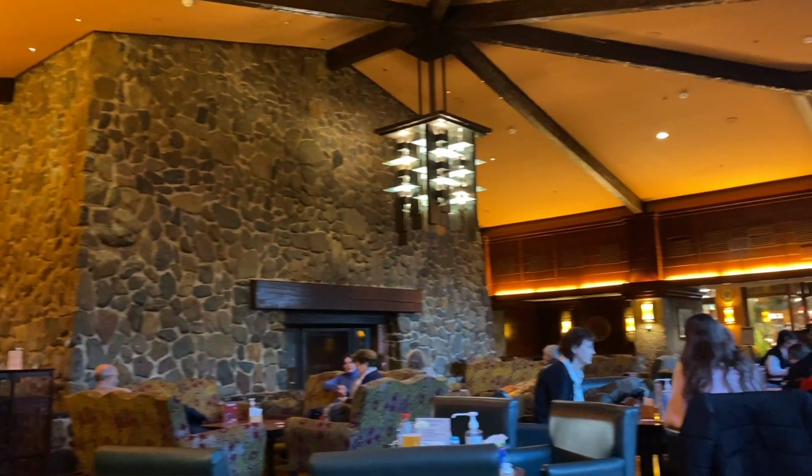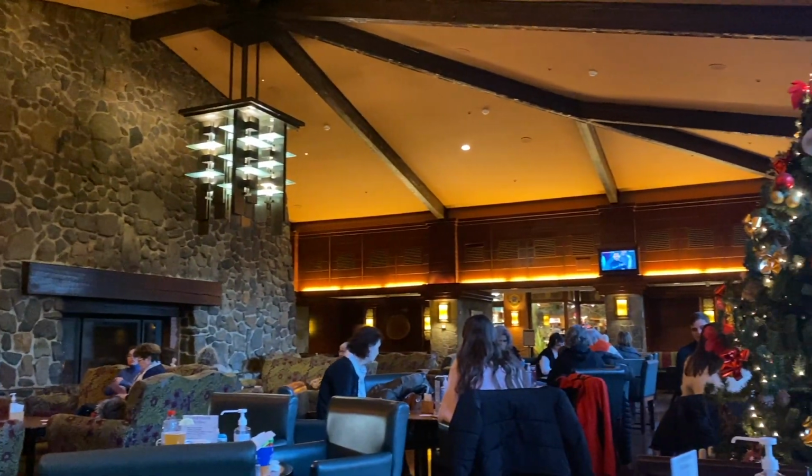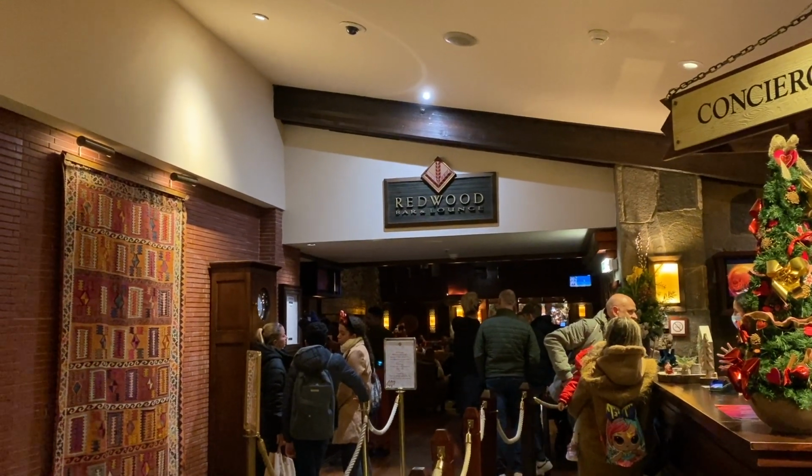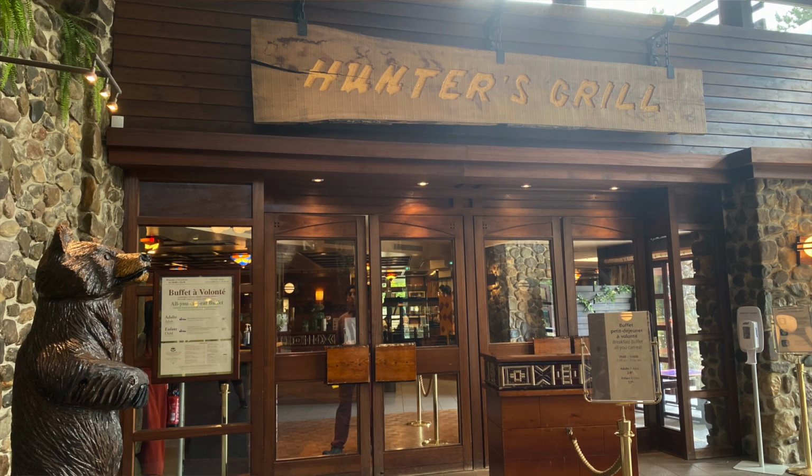In the Sequoia Lodge, this is the Redwood Bar, and they serve drinks. You get nice drinks like this, speciality hot chocolates. You can get snacks in here as well, but the main dining options are downstairs. The Hunter's Grill, Beaver Creek Tavern, it's all one big restaurant now, and that's where you can book your breakfast and also an evening meal. Like I say, it's worth reminding you, if you've not been to a Disney hotel for a bit, you used to get breakfast included in the price, but you must pay for the breakfast now.